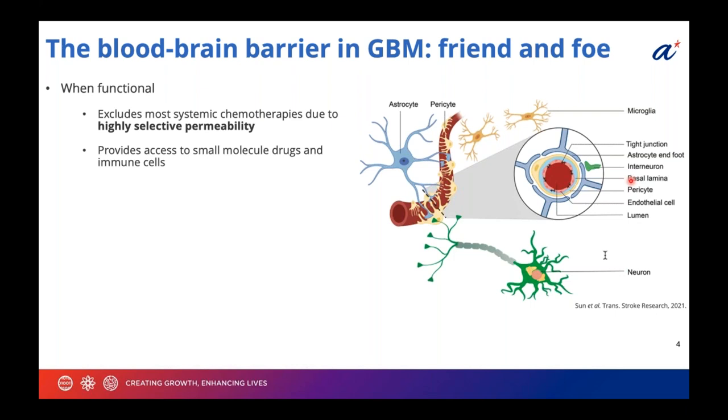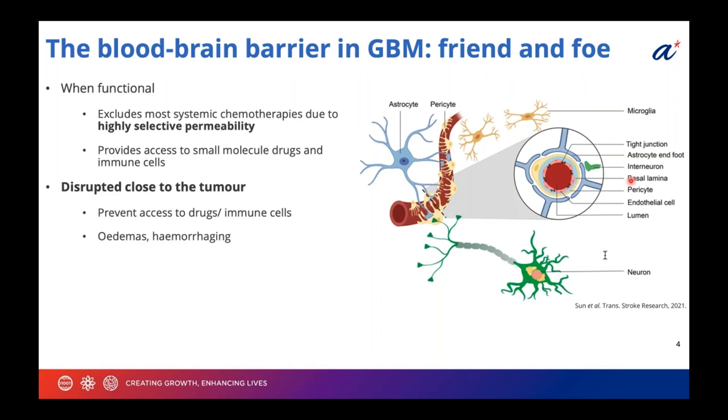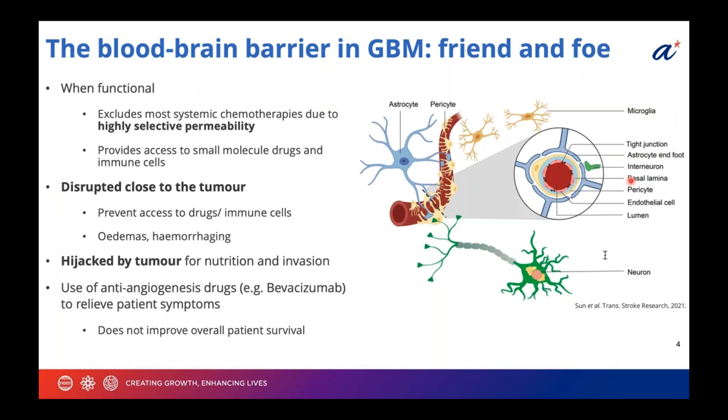The BBB has actually been known to be disrupted in GBM, but rather than increasing access to drugs, it can sometimes lead to these therapies leaking out at non-tumor regions. A leaky BBB can also lead to edemas and hemorrhaging in patients, which is incredibly debilitating. And as mentioned before, it can be hijacked by the tumor for nutrients and invasion. The anti-angiogenesis drug bevacizumab is used to treat recurrent GBM. It improves patient symptoms, probably by treating the edemas, but it doesn't improve overall patient survival.